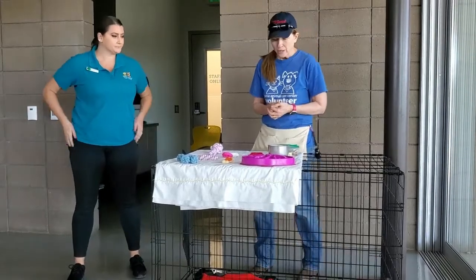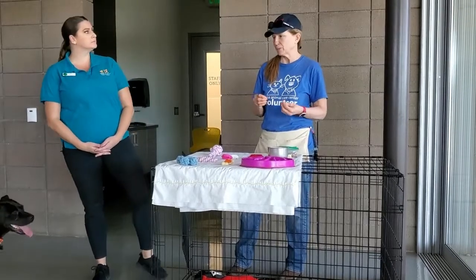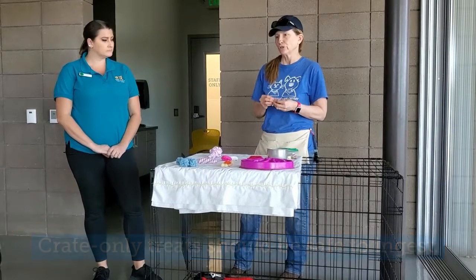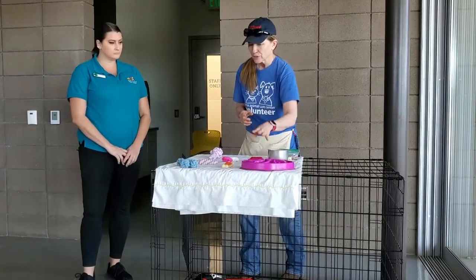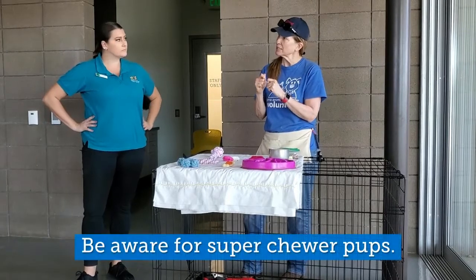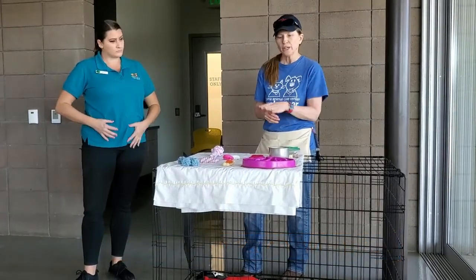You're not going to want to let them stay in the crate with anything that could potentially be dangerous to them. There are some chew items, if you know your dog is a really hard, aggressive chewer, some kinds of plastic busy feeders can be damaged by the dog. They could ingest some of the little plastic pieces. But if you know your dog is just an average or not much of a chewer, then they're just fine.